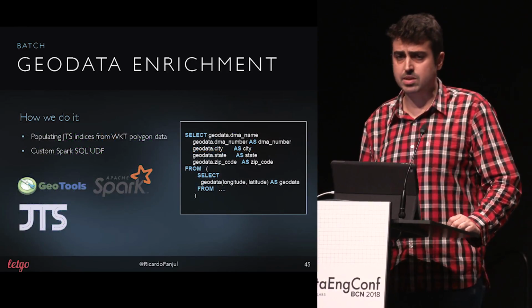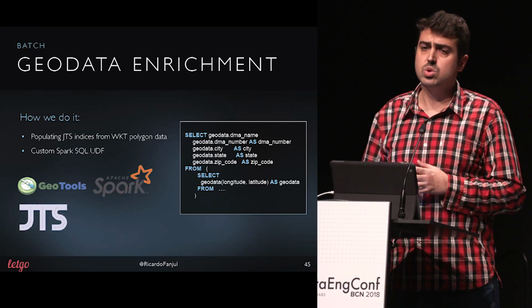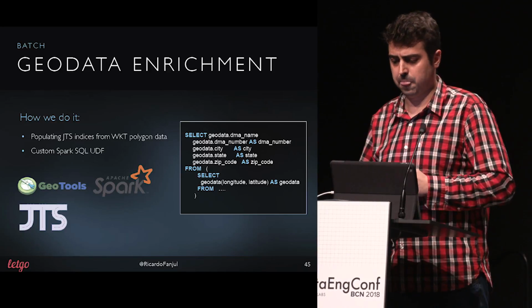To handle this problem, we create geospatial indices using JTS and GeoTools and call them from Spark SQL in order to process millions of events using only SQL.